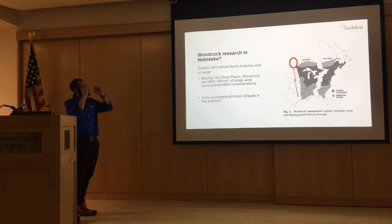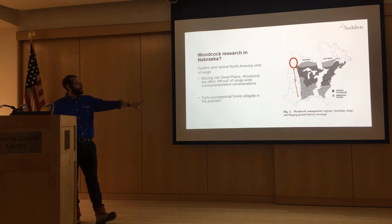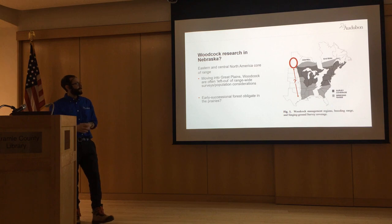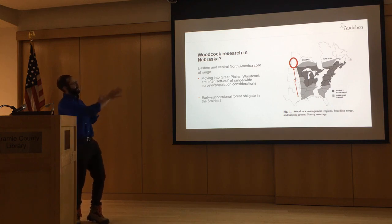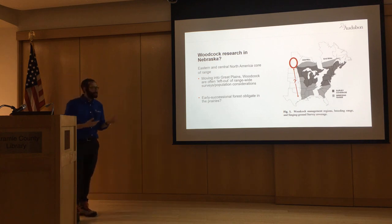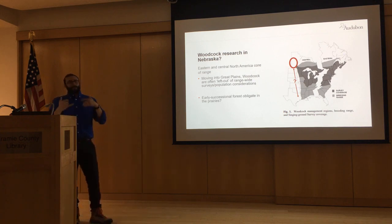And then the other element is, that map over there is the main monitoring tool for American woodcock, something called the Singing Ground Survey, where you go out in early spring, you listen for them doing their peents, and then they do displays, super fun. And as you can imagine, and kind of rightfully so, that stops in central Minnesota, gets nowhere near Nebraska. And even harvest data, this is a game species, but nobody really harvested it on the plains, so we're totally left off the map. So we wanted to fill in that gap from the Nebraska standpoint.